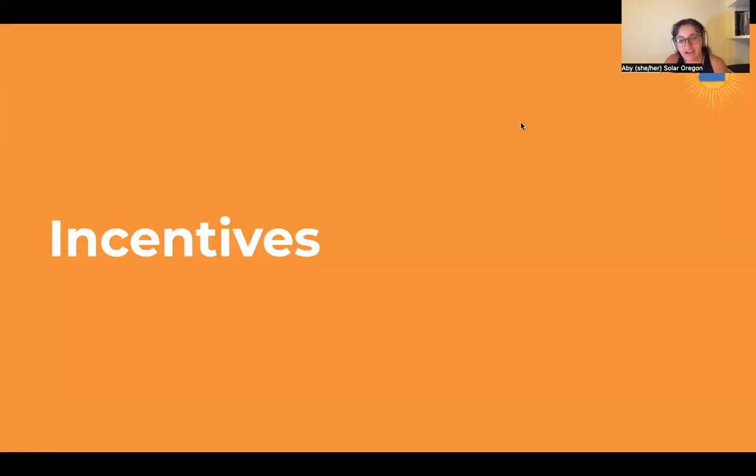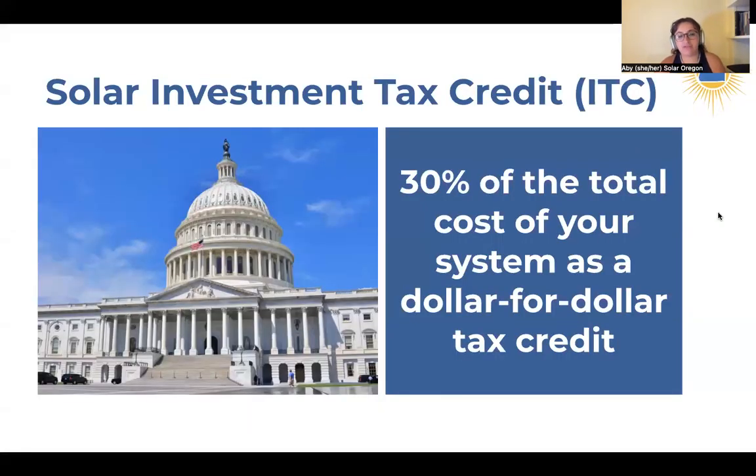Now, all these different technologies can get very expensive. So let's talk about the different incentives you can access in order to help make them a little bit more affordable. First up, we have the Solar Investment Tax Credit, also known as the ITC. This covers 30% of the total cost of your system as a dollar for dollar tax credit.